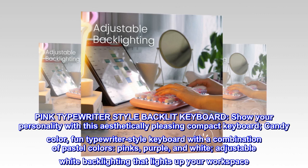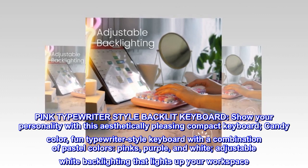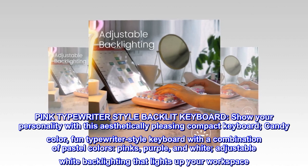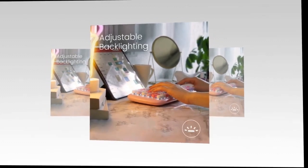Pink Typewriter Style Backlit Keyboard. Show your personality with this aesthetically pleasing compact keyboard. Candy color, fun typewriter style keyboard with a combination of pastel colors, pinks, purple, and white. Adjustable white backlighting that lights up your workspace.